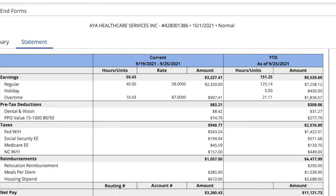So this here is my paycheck stub from September. This is whenever I worked 4 days a week. You see, for the 40 hours, I got the $58 an hour. After that, the additional 10 hours of overtime were paid at $87. I'm also getting dental and vision, and it's actually pretty good insurance. You see the taxes. I am paying North Carolina state taxes because that's my home. But then you also see the meals reimbursement, which is $385. That was for my 3 days last week. And then my housing stipend was $672 for that week also. I'm only getting housing and meals for 3 days a week, so I don't get anything extra if I work 4 days a week.